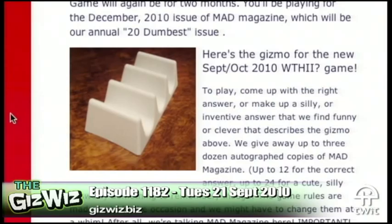Oh, yeah, there's the new one. This is not the donuts that he was talking about. That was last month. This is the September-October game. So send in what you think it is. I know what it is. Oh, Leo, he's so good at this. It's a hot dog holder.